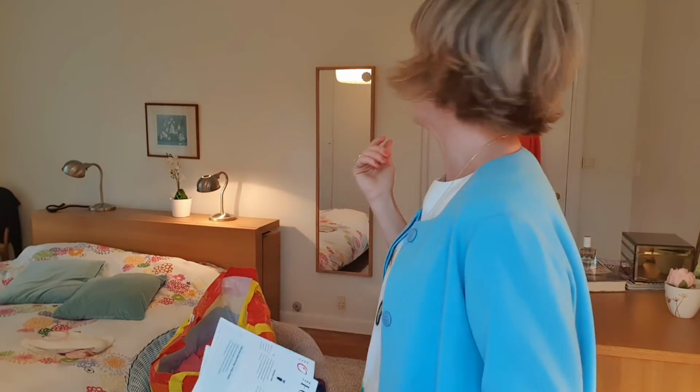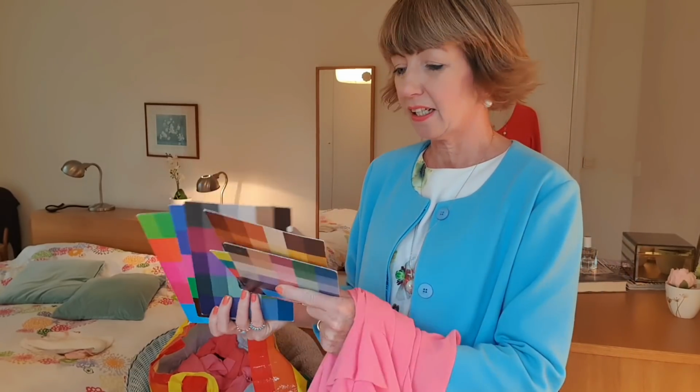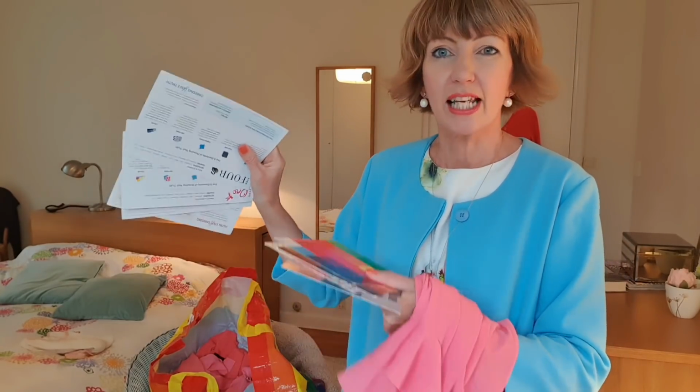Not just the colours, but also why I am drawn to certain prints, or why I like my jewellery on a bigger scale, bigger pearls, or polka dot stripes. So that's been really helpful for me. And the cards tell you what you should be looking for in clothes, but I know what I like, and it explains and reinforces why.